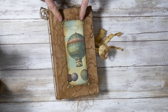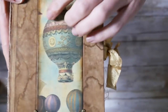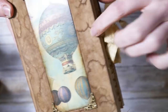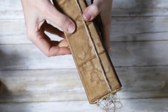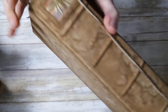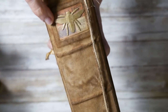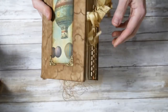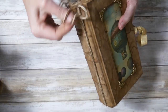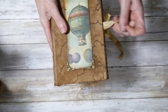So I've got these little gold corners around. This is kind of inset, so there's a little drop down panel, and then this sits on top of that. Of course, there's ridges on the spine, and here's a little bee on this little frame on the spine. This thing, the thing that opens the thing. So this one also has a lot of sewing. There is some shipping twine that I've attached to the spine.